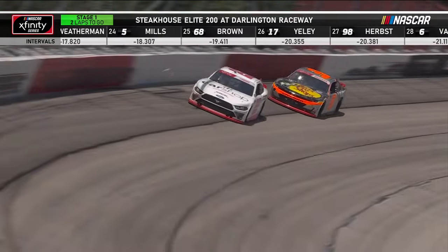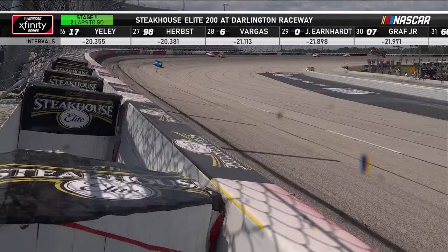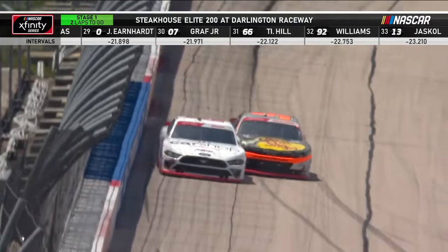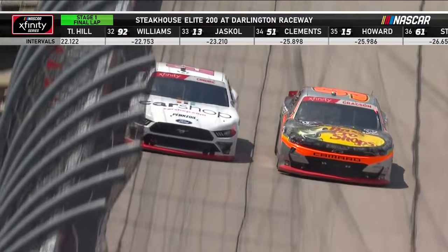Here's the battle up front. We're coming to 1 to go in the stage. Cindric in front of Gragson. Gragson's really turned up the pressure here the last couple laps. You thought Cindric was pulling away and looked like a smooth sail, but it's never really over here. So there they go into 1.